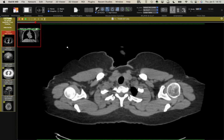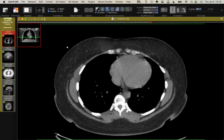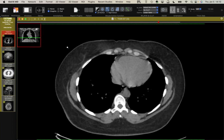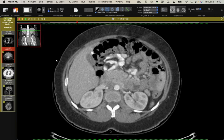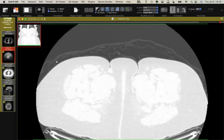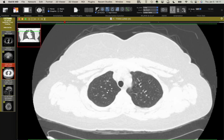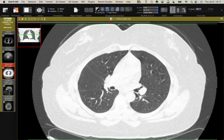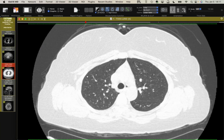And then on her chest, I think she was the one that had a little bit of fat in the LV. Yeah, right there. There's a little fat in the myocardium. And then she did not have, is this the one? She doesn't have LAM, but what she does have is the pneumocyte hyperplasia. It's got these little nodules kind of scattered throughout. So I'll find a couple of examples. These little guys here.